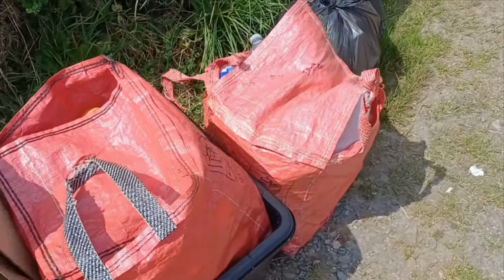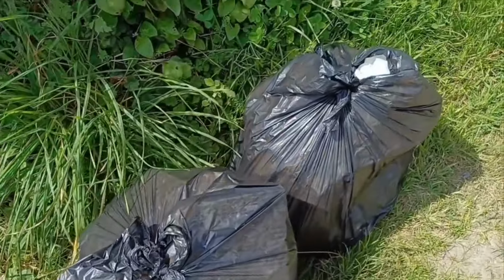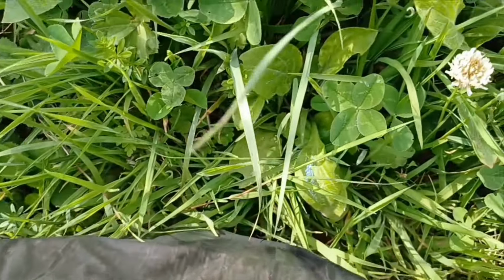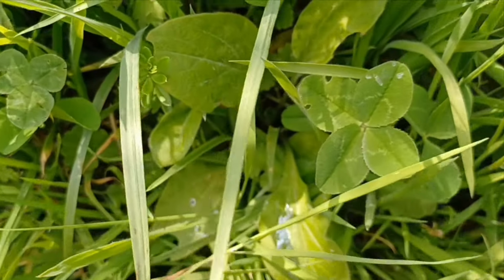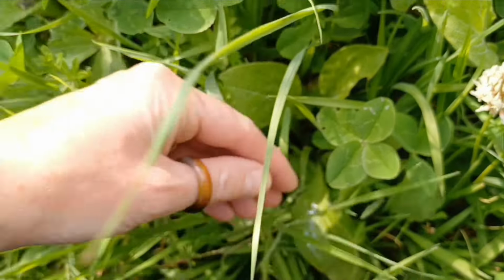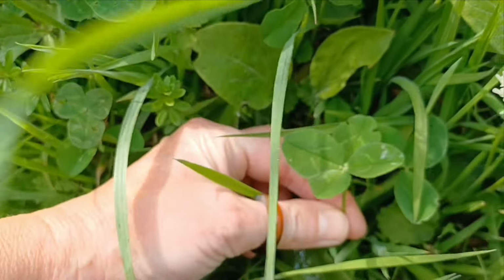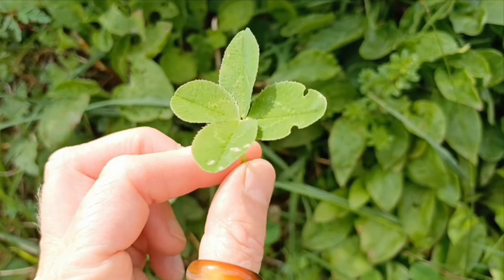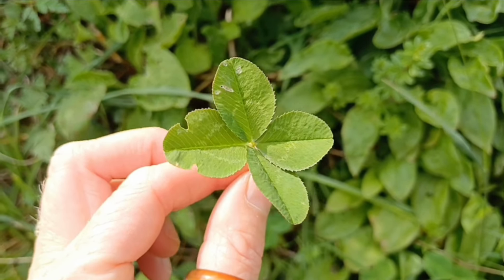Well, I was just putting my rubbish out, as you do, and I've just found a four-leaf clover. Look at that, just by the bin. Gonna have good luck today.